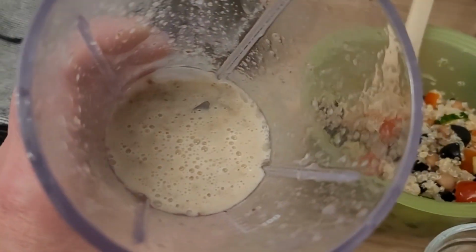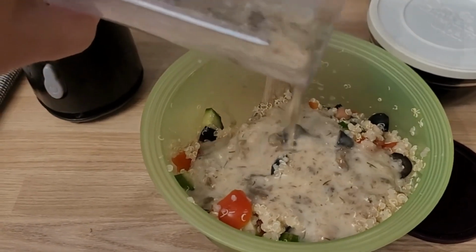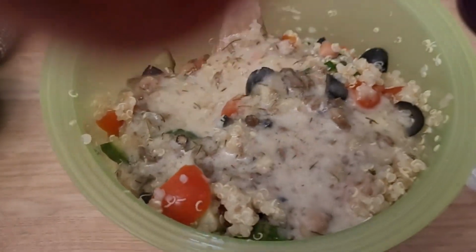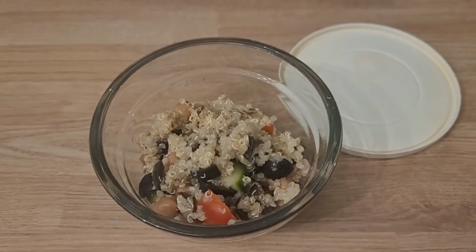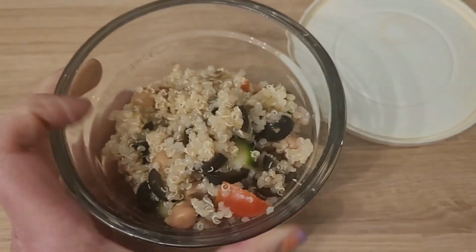So this is what my dressing on my salad is going to be, and let's get it inside. And we'll stir this up. This quinoa salad was so delicious that I had seconds. There's enough left for a lunch.